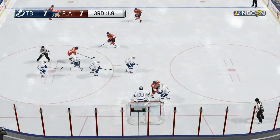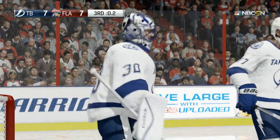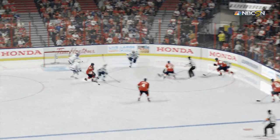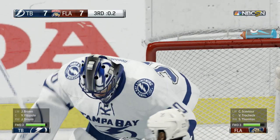Great job there. Ooh, stick save. A cover, and play is stopped. I don't think the shooter got much on this, but the goaltender makes an excellent stick stop on a relatively easy shot.